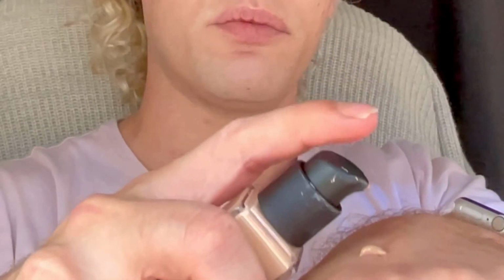I'm going to start out with a couple pumps of this. I usually put this onto the back of my hand here. We'll just do 2 pumps to start with, and I like to pick it up on my finger and kind of place it onto my face before I blend it out with a brush, because a brush tends to soak up a lot of the product.